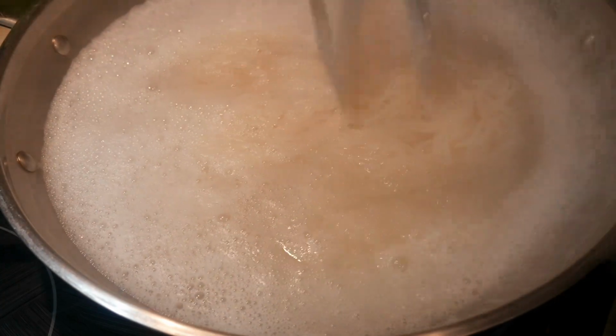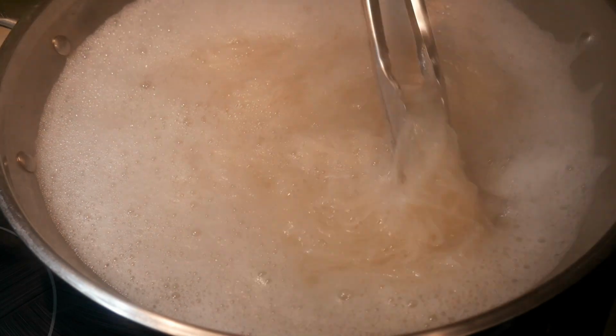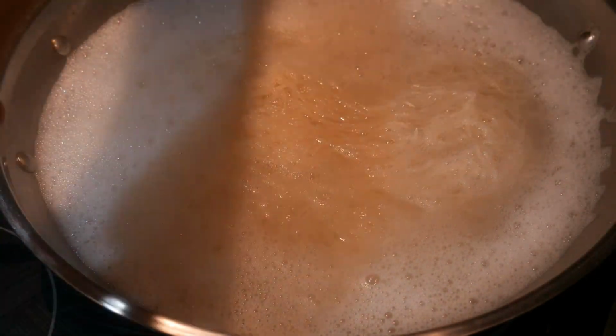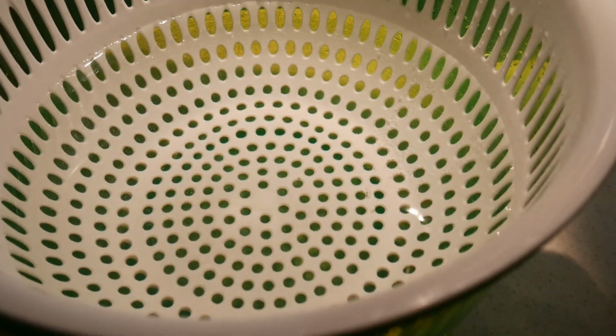Now, cooking these noodles takes only a few minutes. Because this particular one is very thin, it cooks much faster, whereas some other noodles that are thicker will take a longer time to cook. Cooking these rice noodles is very fast. It takes only about 3 minutes.